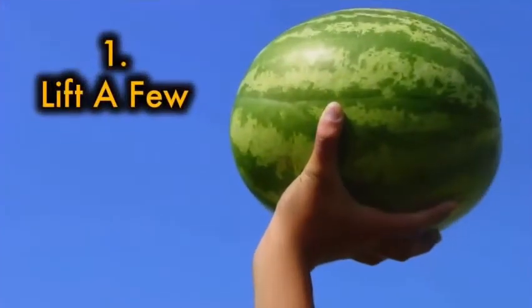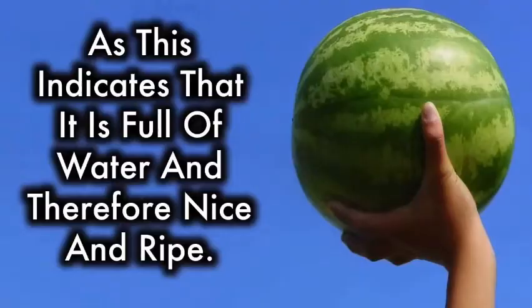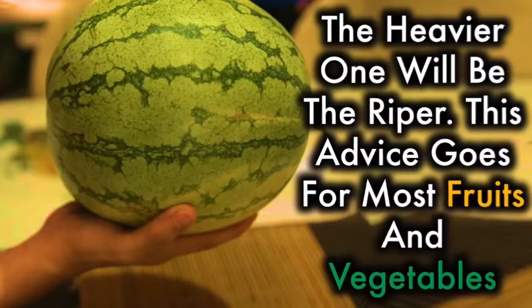1. Lift a few. The watermelon should be heavy for its size, as it indicates that it's full of water and therefore nice and ripe. Try comparing the weight of your watermelon to another of equal size. The heavier one will be riper. This advice goes for most fruits and vegetables.